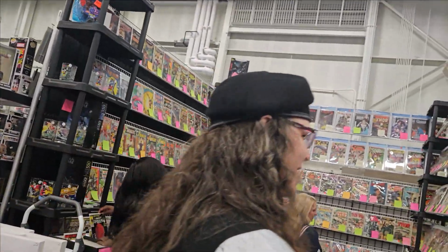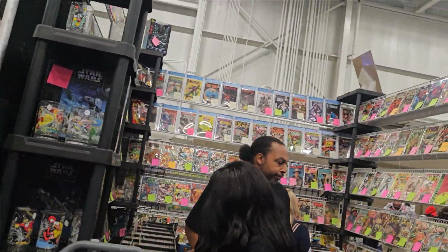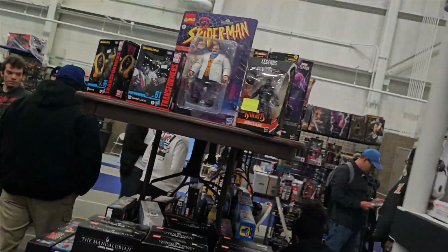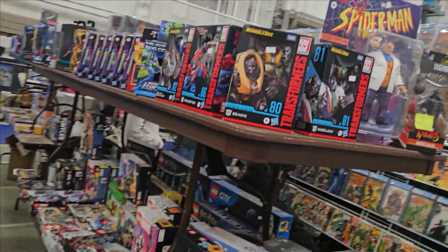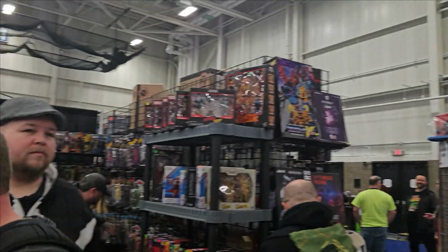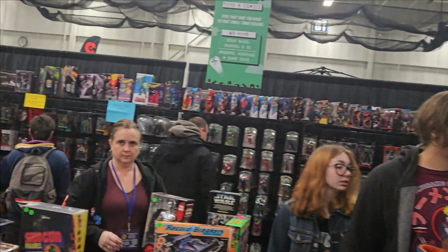Let's see. Yep, more comics. I think I walked around in there a little bit later and looked at some specific stuff. There was some really nice Silver Age X-Men in there, but I did not pull the trigger on any of them. And let's see, lots of toys.